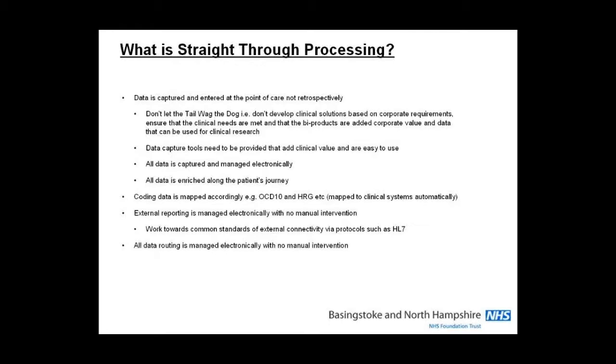And we also want to work towards common standards, using the HL7 protocols. I know, not to oversell IBM, but they're coming out with stuff called HICS, the Health Information Exchange, which will help us share information across trusts and out, not just trust to trust, but with GPs and ultimately with patients. Another thing with straight-through processing is that all data routing would be managed electronically with no manual intervention. So I think really what we're saying is we look at the e-discharge summary as an example.